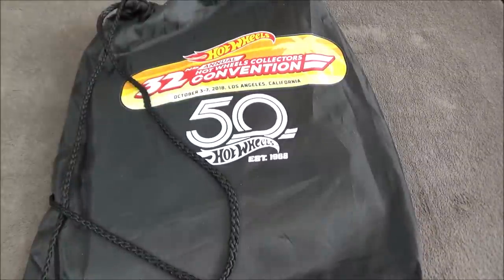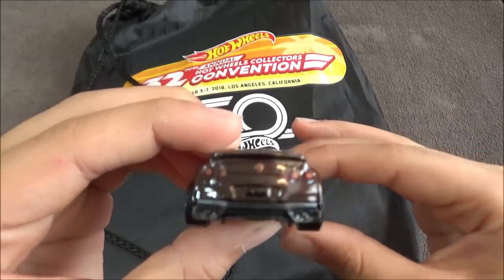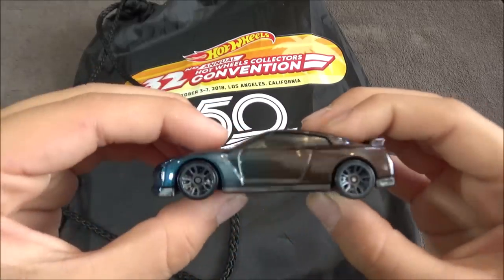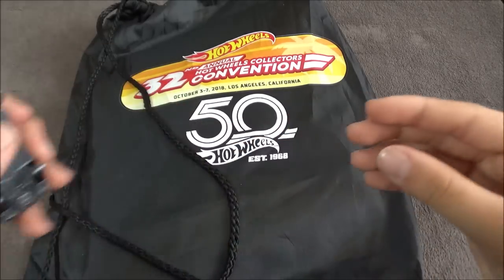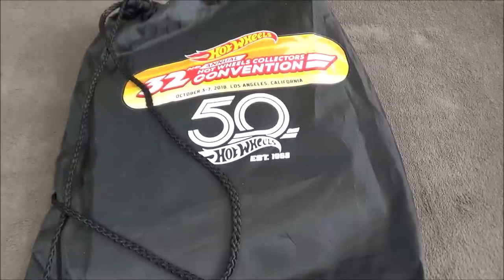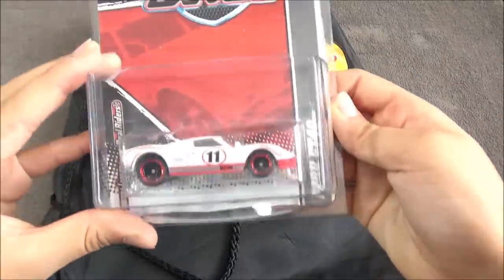Here's a closer look at the GTR because I really like the colors on it. Here's what I bought or traded for. I got this really cool Ford GT40.